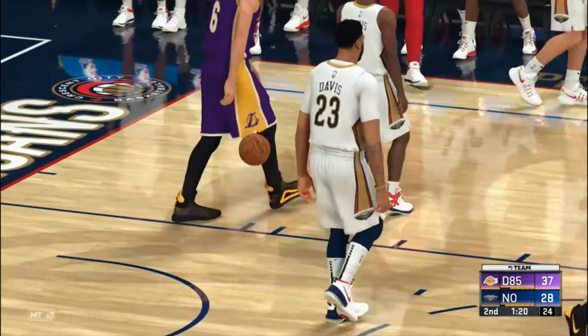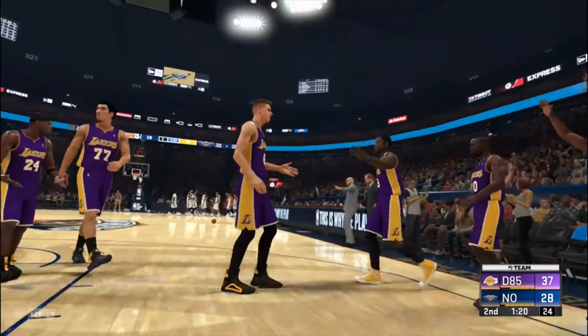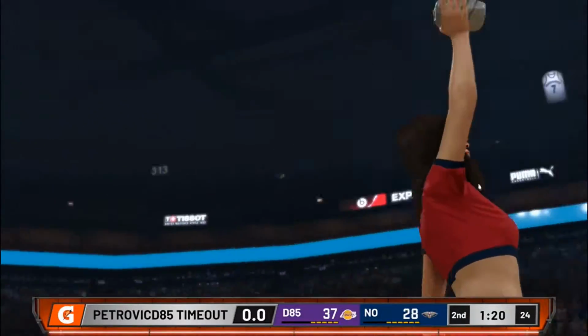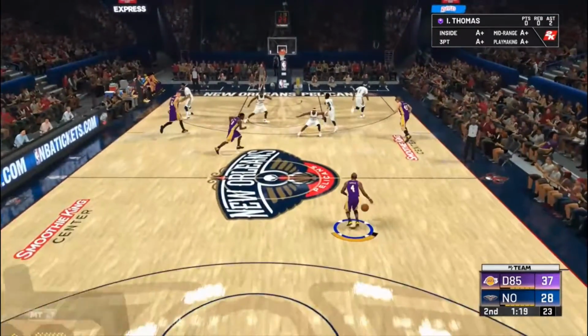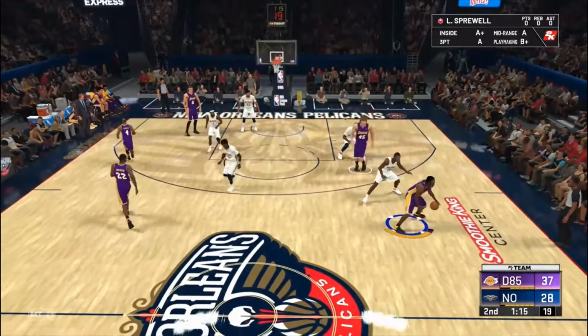And I like the fact that he really was unfazed by that scoreless first quarter, and now you can see him getting into a rhythm. Las Vegas calls timeout. And here's Las Vegas. They're on an 18-7 run.